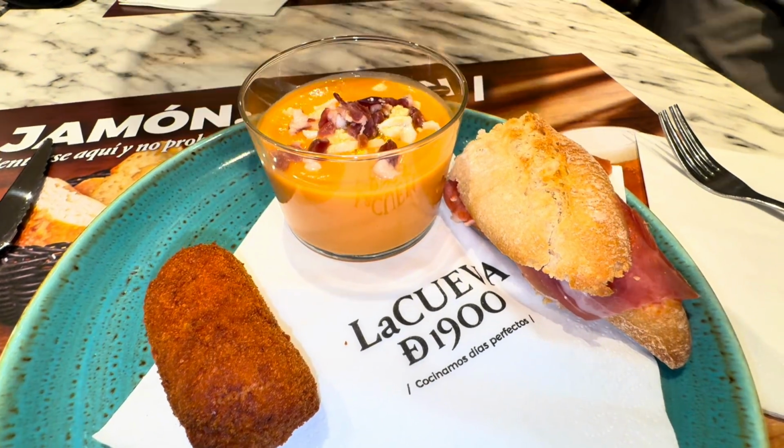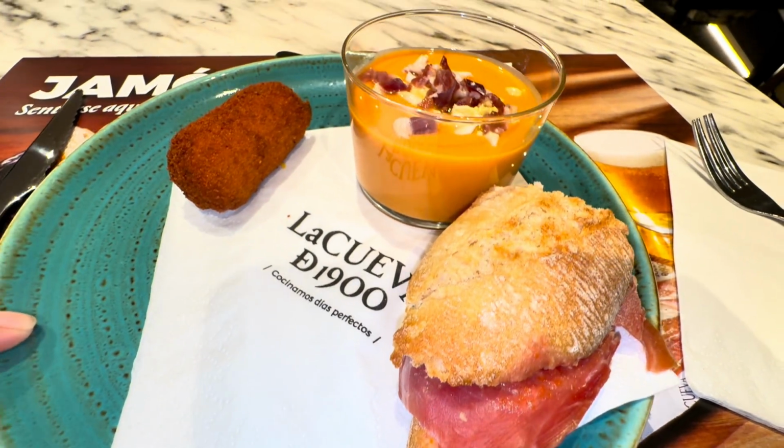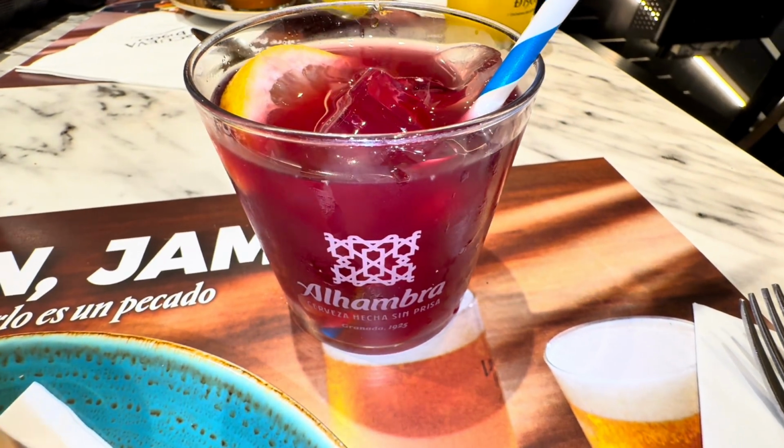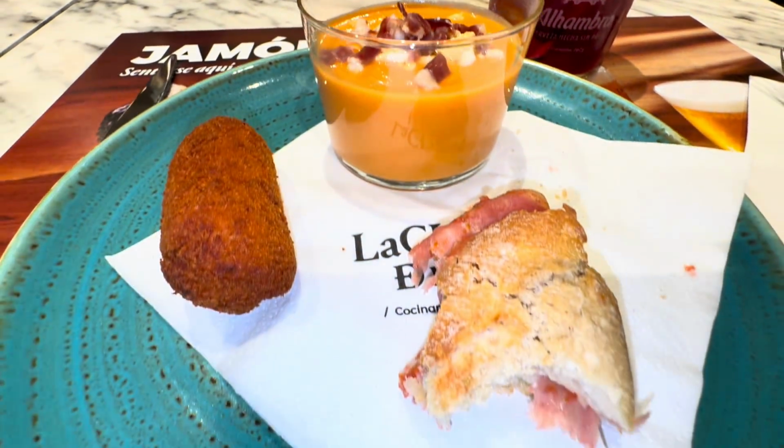So for this stop, we were here for about 30 minutes or so. And guys, these tapas were really good. I love that ham sandwich. There was also ham and cheese croquette and some gazpacho soup, which surprisingly was a little strange, but it was tasty, as was the sangria.